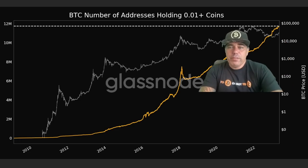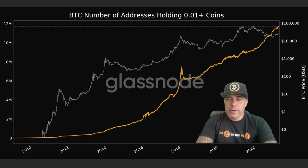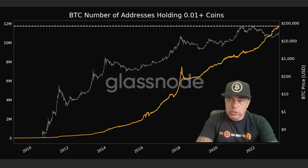Then we have another one over here. Also interesting. This one is showing you how many wallets or addresses are holding more than 0.01 coins. That's almost 12 million wallets that are now holding 0.01 Bitcoin. That's almost 12 million addresses. This means that more and more retail investors are entering the market again and are holding smaller amounts of Bitcoin at the moment. Same thing, showing you short-term holders crossing the long-term holders. Beautiful start of the bull run.